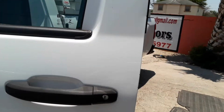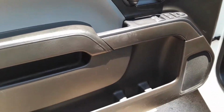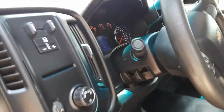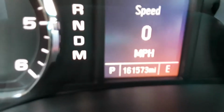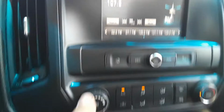Check the truck inside. Power windows, power locks, power mirrors. I got a vinyl seat. Got cloth seat, very clean. Let's check the mouse. Mouse on the truck. AC blows cold.